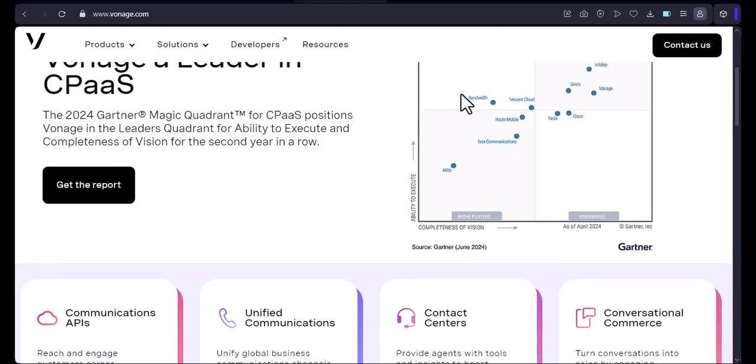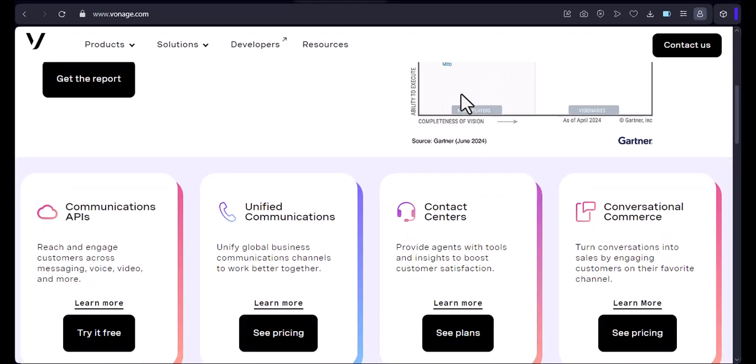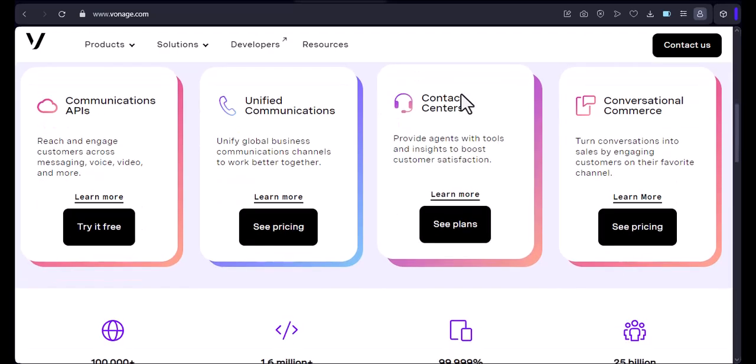Setting up Vonage for international calls. Setting up Vonage is a simple process. You can either purchase a Vonage phone or use your existing phone and download the Vonage app. Once you've signed up for a plan, you'll be able to start making international calls.